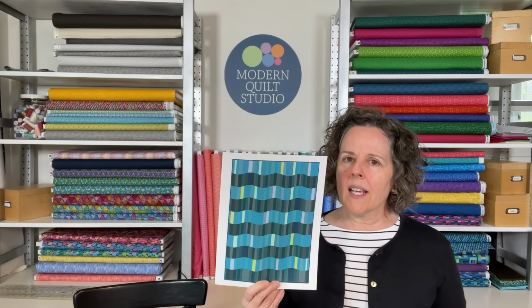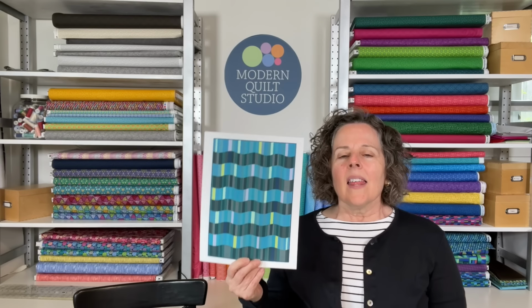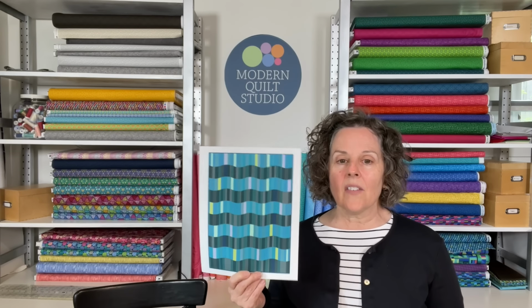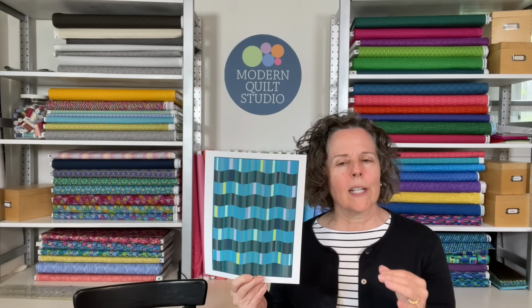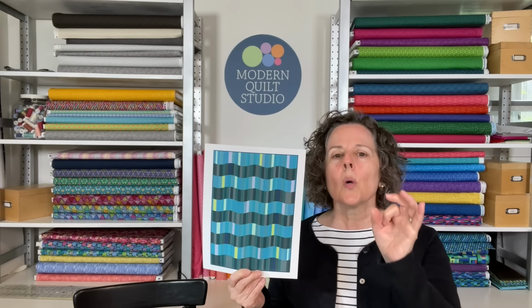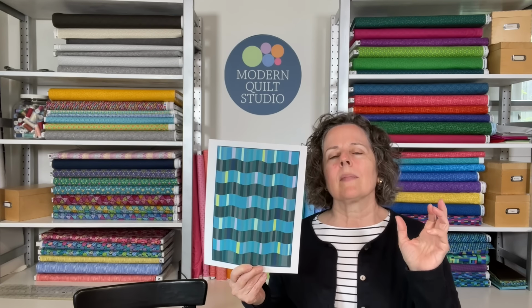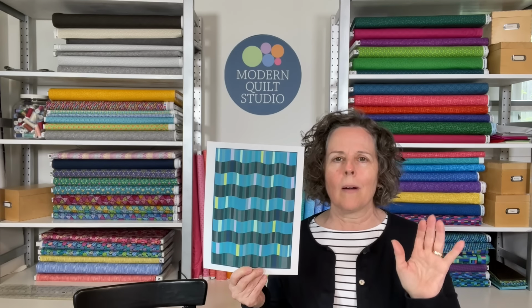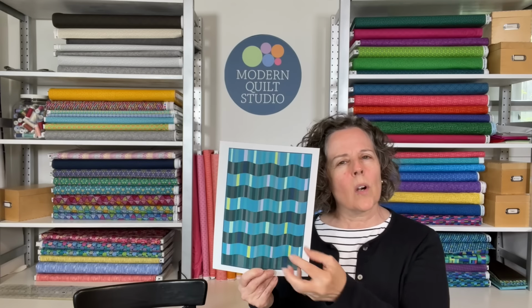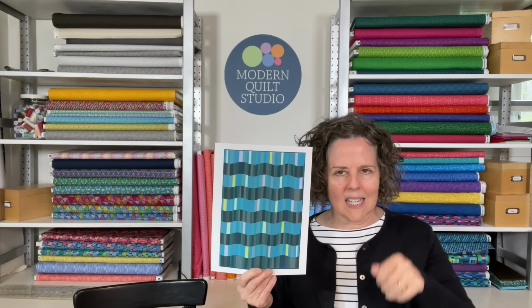The one thing I will tell you about this Quiltalong is that this is not a good opportunity for novelty prints, for example. I think you could use feed sack prints or really small motifs, but if you've got a whole bunch of Disney princess Frozen fabrics or something like that, this doesn't work as well because these strips are going to be thin and it's going to cut things up.